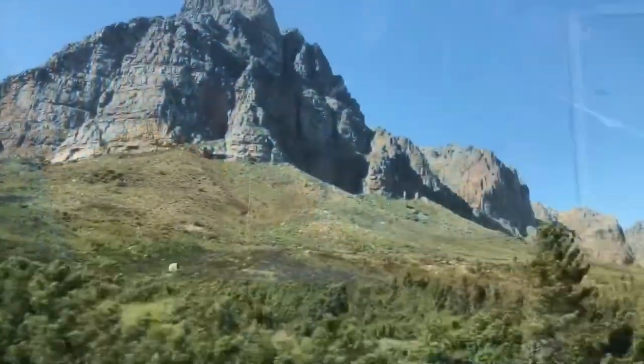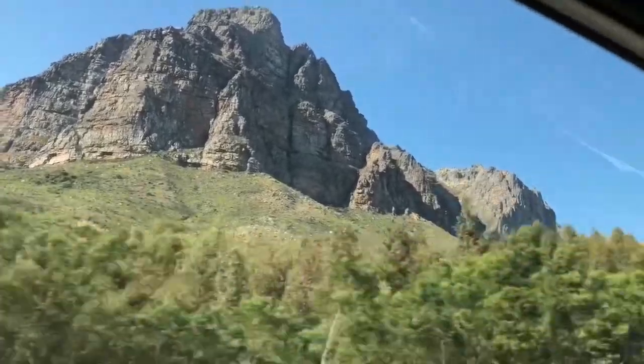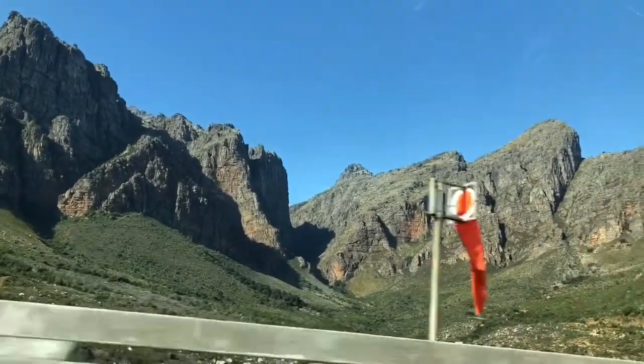So on the drive home, here are some more mountain views to enjoy, some more blue skies and some more greenery.